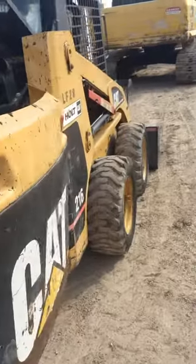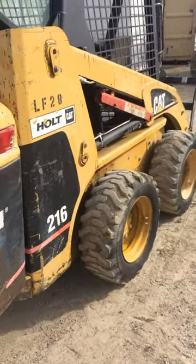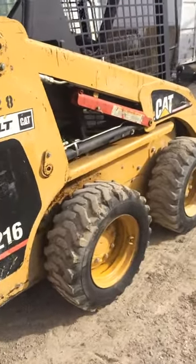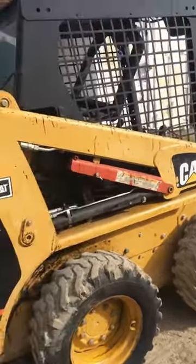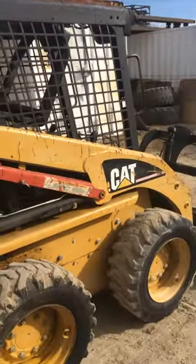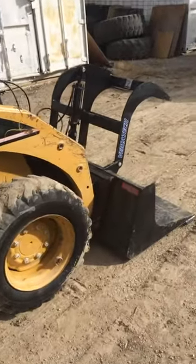Caterpillar is one of your top-ranking manufacturers of heavy equipment. It's not because they're cheap. They're good pieces of equipment. Comparable machines to this are a Bobcat S150, a Case 410, or a John Deere 315.